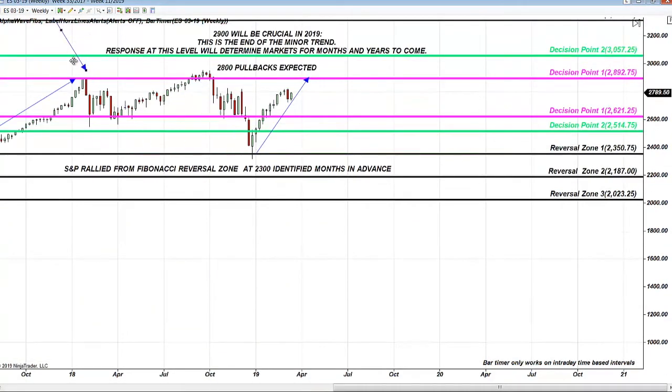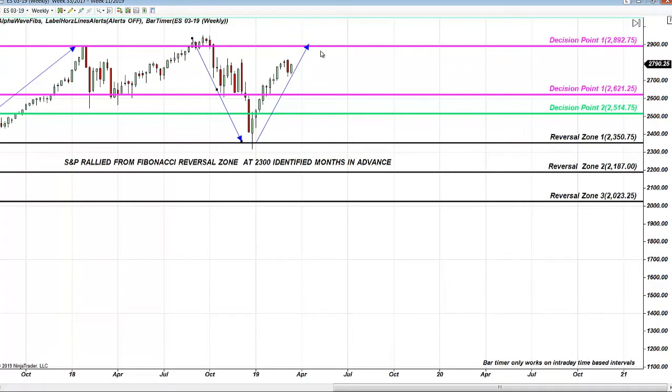That's where S&P sold off from in 2018 twice. And that's where S&P will struggle again. And that's where S&P rallied from. Just like Apple, just like Netflix, just like Microsoft, just like Pound, just like Amazon. It's all the same.